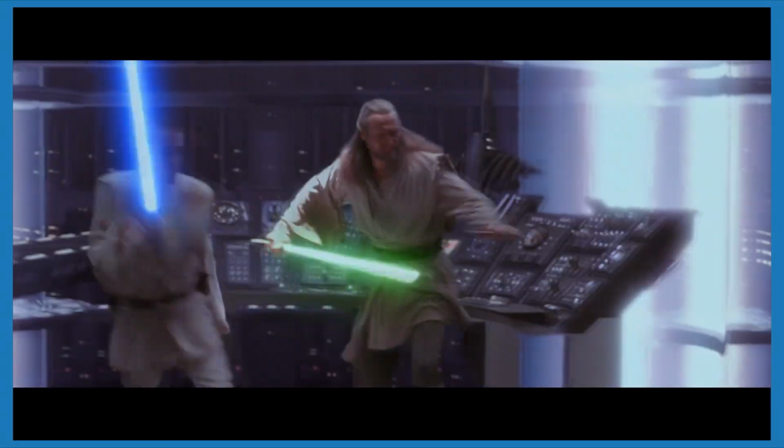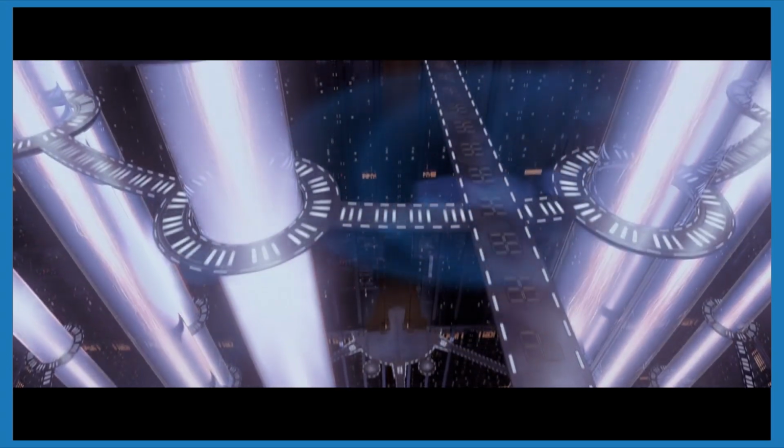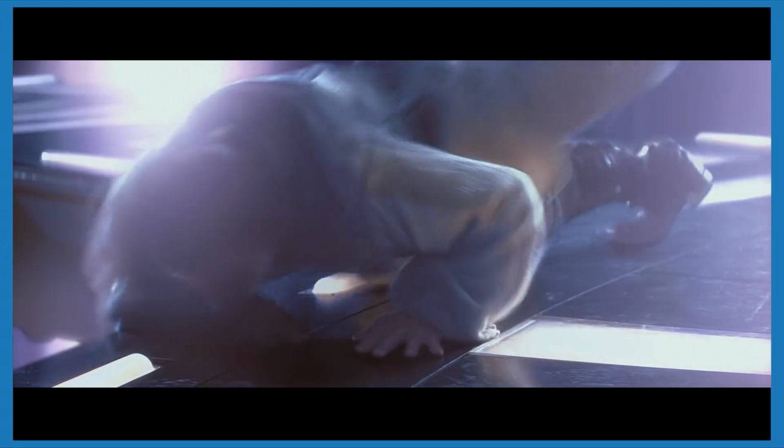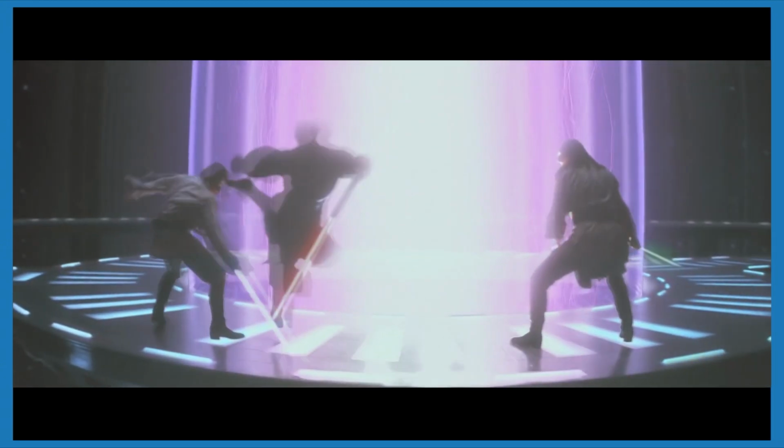Maul flips off the ledge, and they follow. They fight against the backdrop of these pink reactor things, and it looks so awesome. Then Maul kicks Obi-Wan again and knocks him off the ledge. Twice! He kicked him twice! Fool me once, shame on you. Fool me, we can't get fooled again.